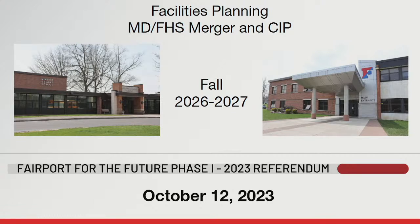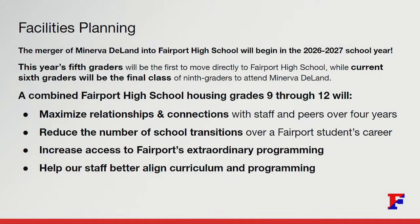Merging Minerva Deland and FHS and a future capital improvement project. We're going to be asking on October 12th for community members to come forth in a referendum to talk about a capital improvement project. Now, the reasons why the Board of Education has made the merger a priority are grounded in research-based best practices. We have declining enrollment, 100%. That is correct. We're leveling off. We have consistent, and we have an understanding of where our enrollments and graduating classes will be.